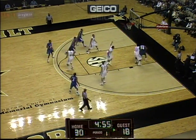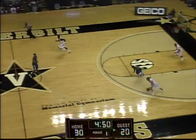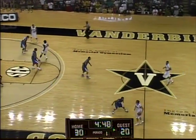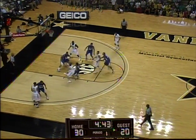Vanderbilt leading 30-18. Miller in the front court. Bounce pass down low to Coleman, great quick spin move, laid it up with the left hand. Good. Blew right past Chingang on the baseline. Coleman in double figures with 10. Well, if you're going to get beat, you want to get beat to the middle of the floor a little bit where you can get some help.